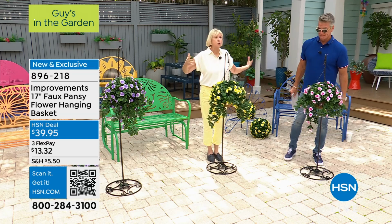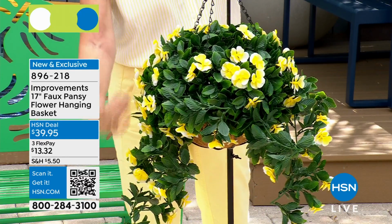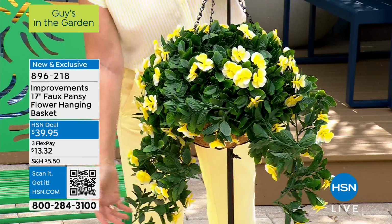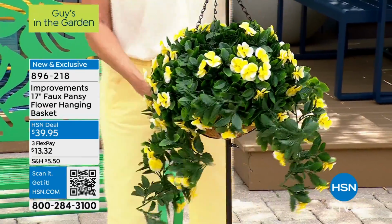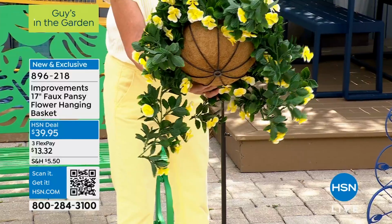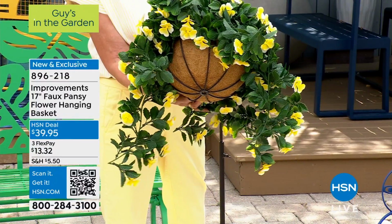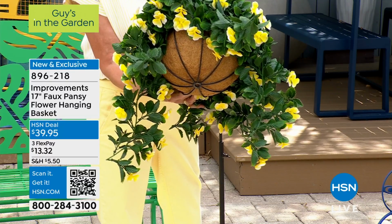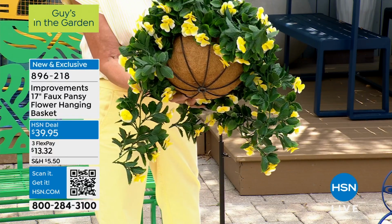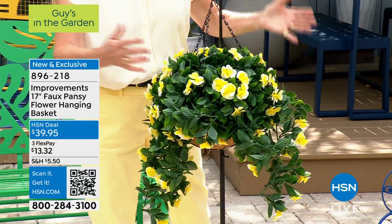This is our biggest, gorgeous plant. It's 17 inches in diameter, 27 inches from the top of the hook that you're getting all the way down to that last beautiful little tendril. You are getting the cocoa fiber basket, and that is what you would pay more for if this were a real plant, because the cocoa fiber helps to keep your plant hydrated and helps with drainage, but they're also more attractive.